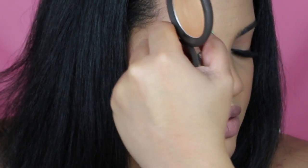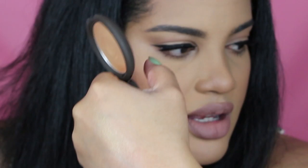I used this once before. I haven't really dipped into it that much, but so pretty. I love this highlight so much. It's one of my favorites, which is why I don't really use it as often, because I kind of like save it for special occasions.